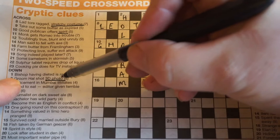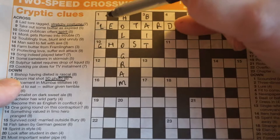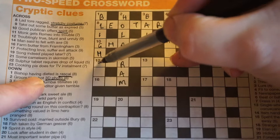Again, that's the definition, rascal. Bishop is often reduced to a B, for some reason or another. I think it's an old-fashioned sort of shortened definition. Having dieted makes you lighter, LIGHTER, with a bishop at the front makes blighter, which is a rascal. So it's blighter.